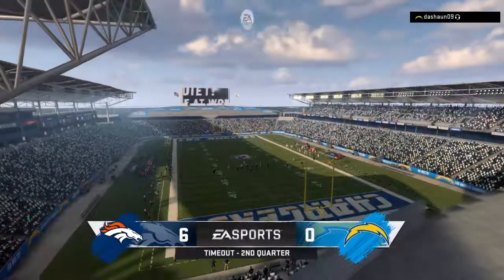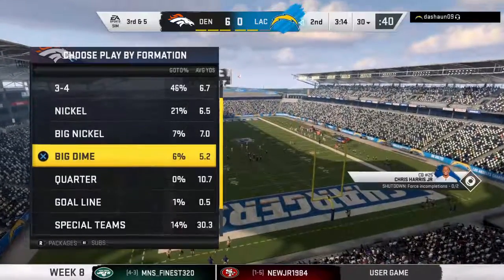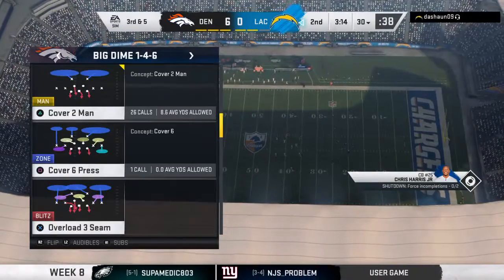The Chargers going to signal for the first of their timeouts. They'll have 2 remaining as we step aside here in this second quarter.